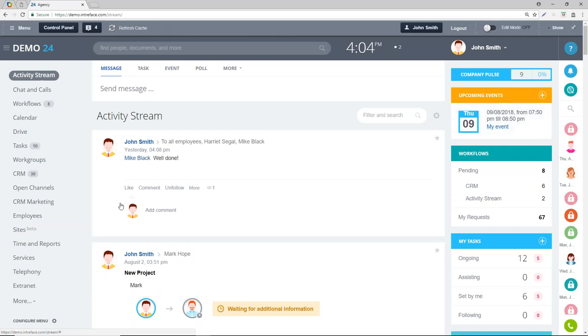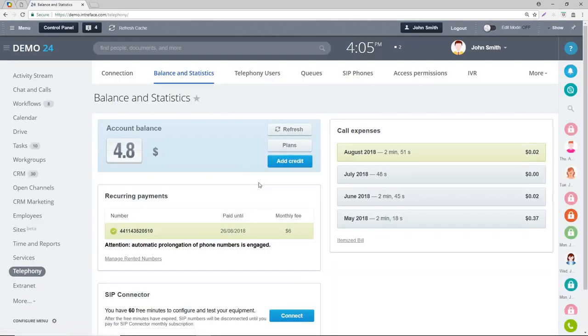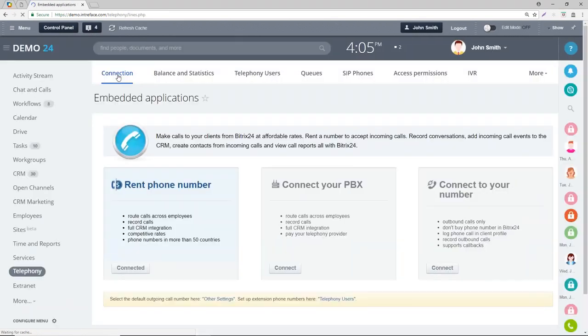Okay, let's go into our Bitrix system. Let's go into the menu on the left to telephony. We're going to look at how you set up first. And if we go into connection, it's good to point out that this is available on both the cloud and on the self-hosted version. Yeah, exactly the same functionality on both.